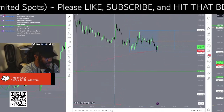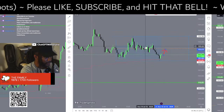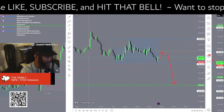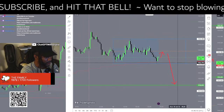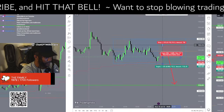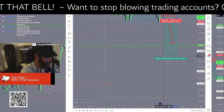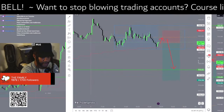All right. So here's what we're looking for gold to do. It's gonna come up right here maybe. And then we want to see rejection straight down to take profit 1. That's the play we're looking for, guys, on gold. If you want to enter right here, guys, your stop loss will have to be here. Give it some space, and then we can go take profit 1. This is a take profit. I really want you guys to hit 19.15.